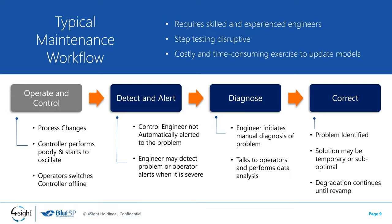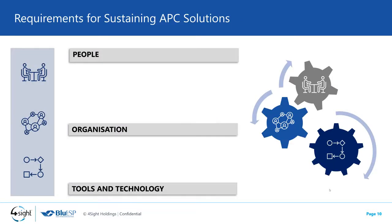This is just a hypothetical story, and it's based on some of my own experience. But I'm just telling you the story to highlight this typical APC workflow that is implemented on plants, and also to touch on some of the challenges that we face in maintaining APC applications. So if you look at this process, how do we streamline it and how do we make it more efficient and sustainable? We need to really look at 3 aspects, and they all need to integrate closely together. They are people, organization, tools, and technology.